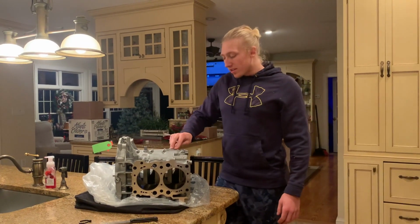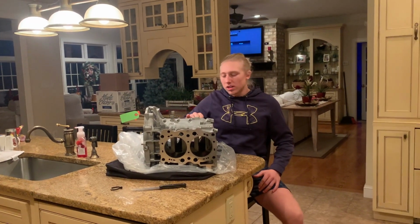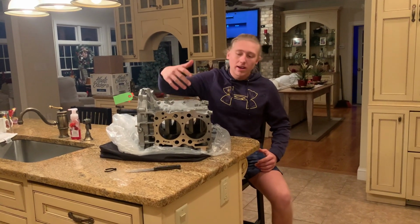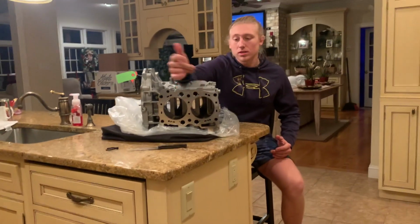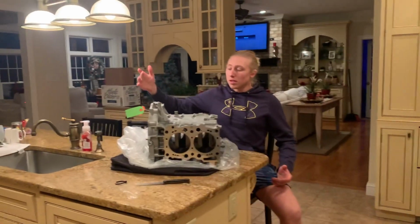All right guys, so this is the brand new block to me. This is the IAG V1 closed deck case halves. There's no internals in the engine right now. As you can see, the pistons are open. It's on a stock bore, which is 99.5 millimeter.